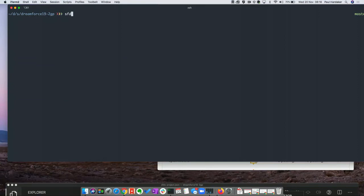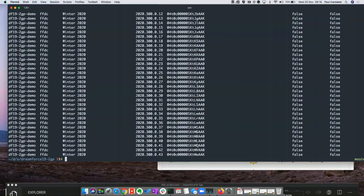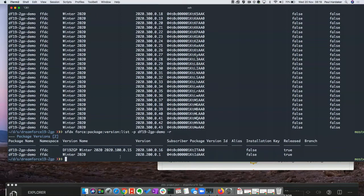If I run the SFDX command just to list the versions of this particular package, list -b, and run that, you'll see that we've already built a number of different versions of this package, mostly as Dilip and I have been practicing this presentation, to be honest. And if I run that with the released argument to the CLI, you can see down here we've promoted a couple of these versions to managed release. That's another concept in 2GP. You can quickly keep building iterations of your package, and then when you've got a version that you're happy with, you've regression tested it, etc., you can promote that to an actual released state. And that's important when it comes to package ancestry, which I'll show you in a minute.